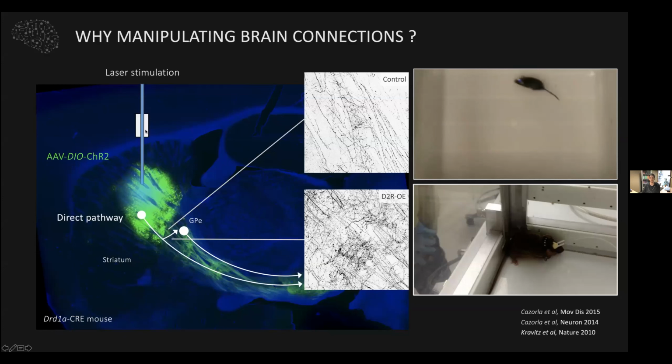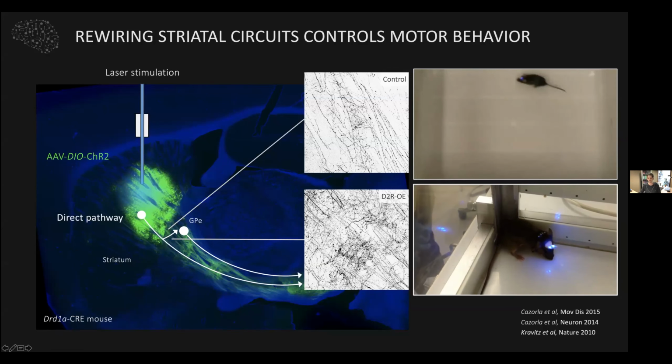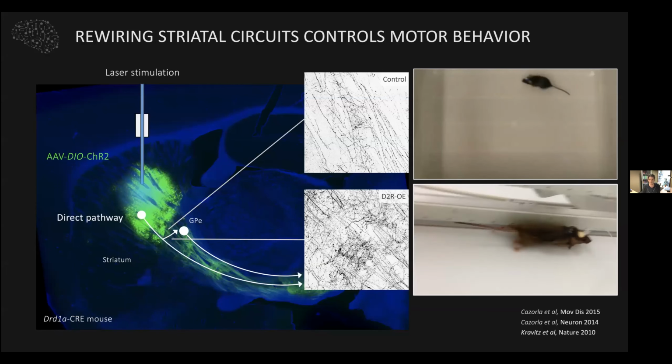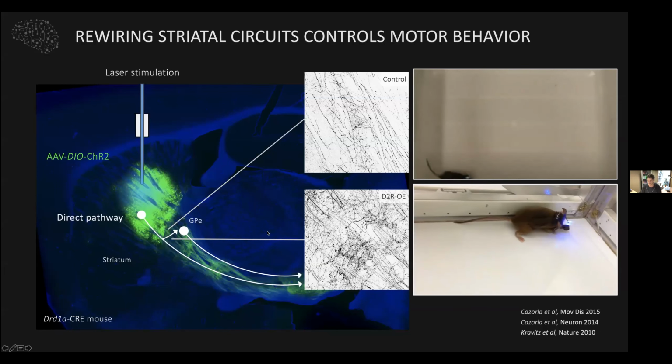And now if you repeat the same channel rhodopsin experiment, and you stimulate direct pathway neurons, while these neurons are connecting both the SNR and the GPE, which is the indirect pathway, this is what you see here on the video. Same manipulation, but now the outcome is very, very much different. The mouse is struggling between a go and a no-go signal for the same stimulation. The same neurons are now being rewired and transmitting different messages from the original message in the control mouse.